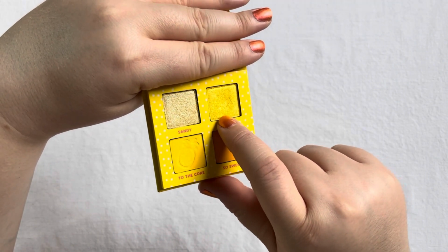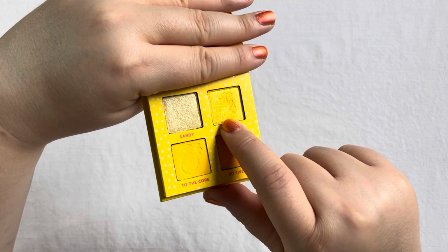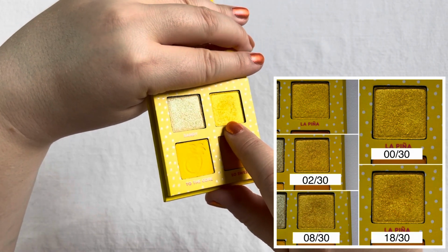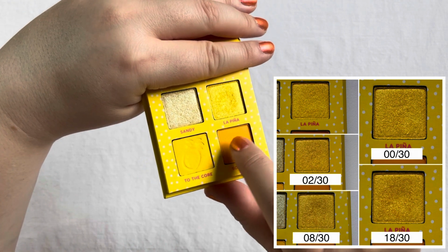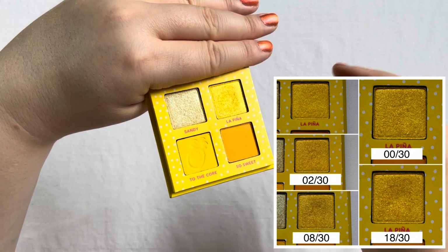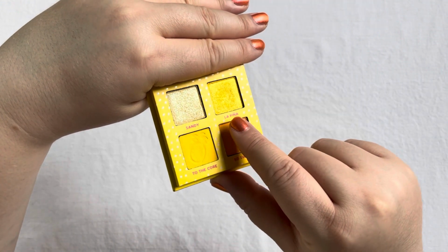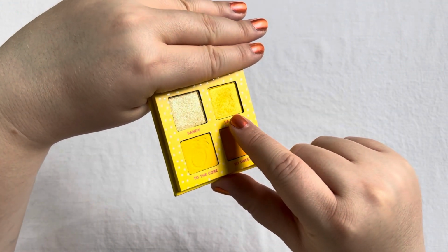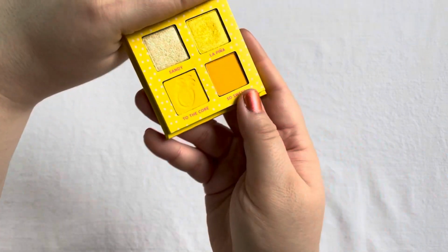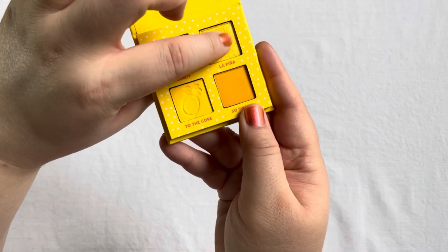It's a yellow shimmer shade, and I did use it 10 times since the last update for a total of 18. My goal with all of these eyeshadows is either to use them 30 times or hit pan on them, so I did not do either of it, so this is staying in this project. So 18 times on this one. Let's swatch it out. This is staying.